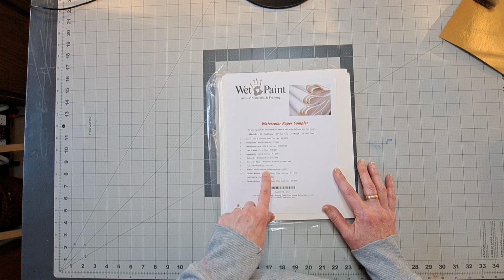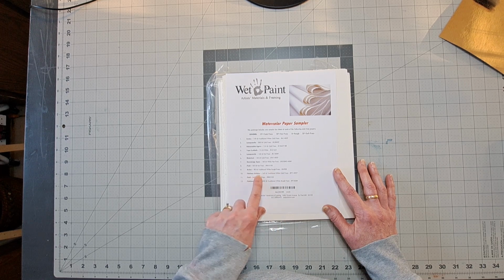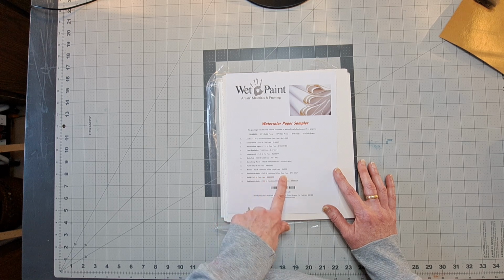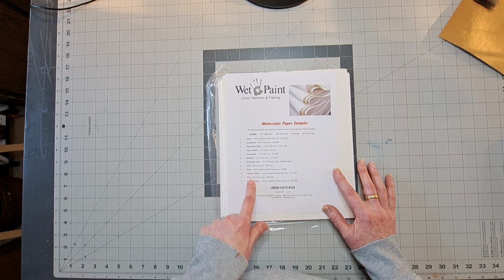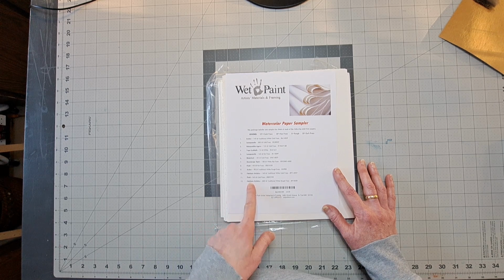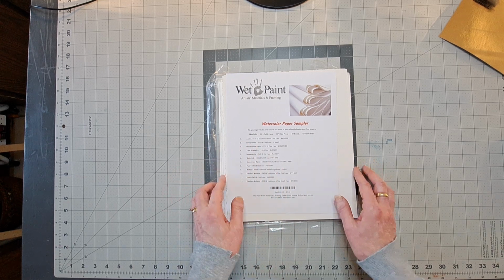Arches 90-pound traditional white rough press. I've never tried that. Fabriano Artistico 140-pound traditional white cold press. I've never tried that at all. Fluid 140-pound cold press. That's one of my favorites, actually, so that's great. And Fabriano Artistico 300-pound traditional white rough press, and I've never tried it. So this is exciting for me.